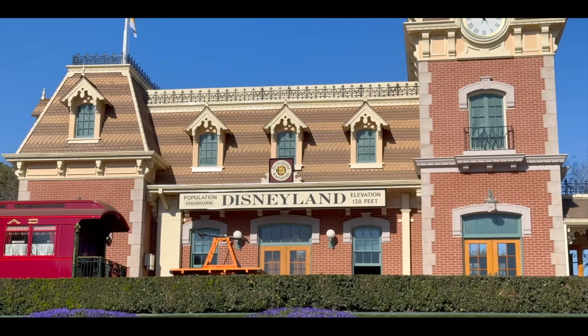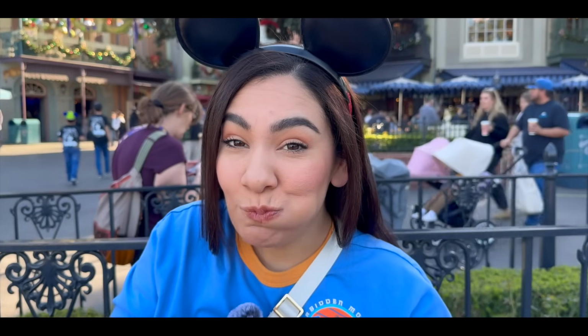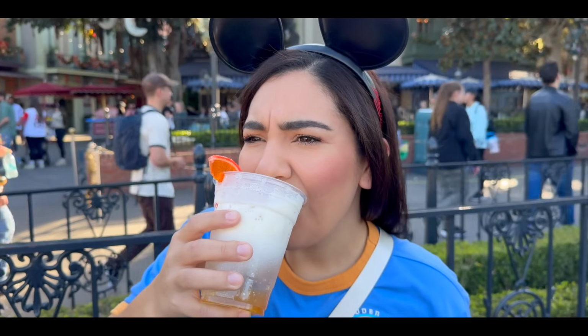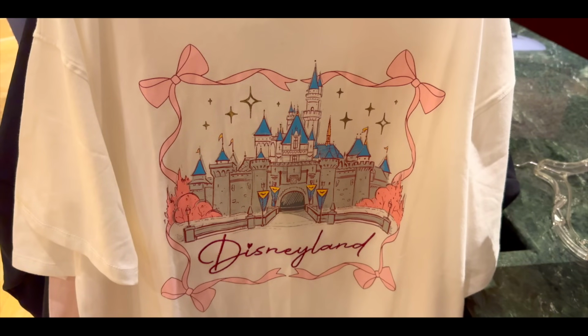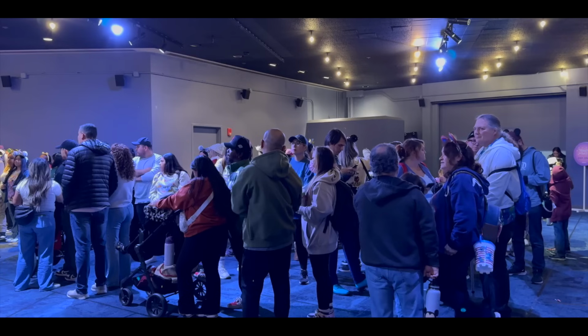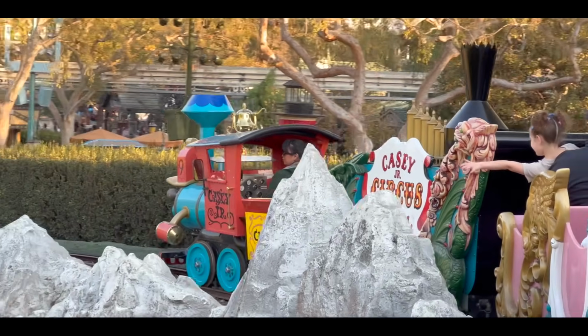In today's video, we're back inside the Disneyland Resort. We're going to be trying some brand new 2025 foods that just released here on this side of the resort to see if they're worth adding to your upcoming list. We will also be on the lookout for any new merchandise that has popped up here at the parks recently, as well as talking about a few new updates here at Disneyland that you might want to know about before your next trip. It's all in this video and much more, so stay tuned.